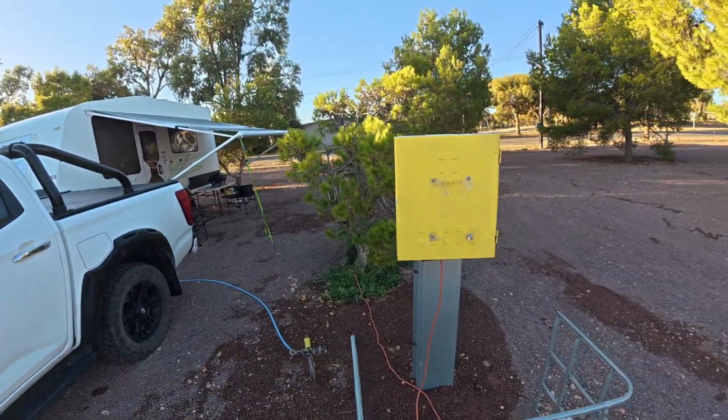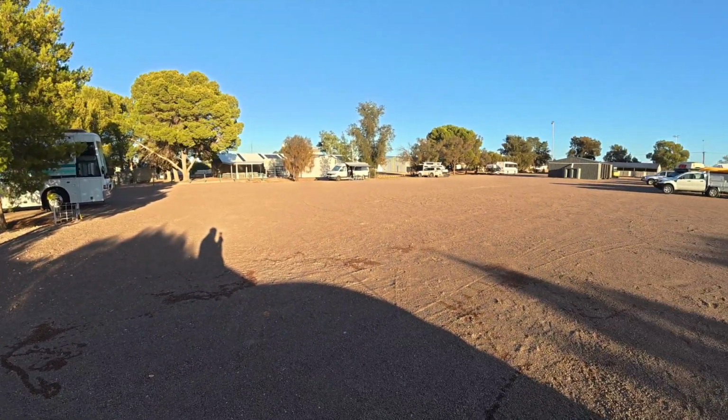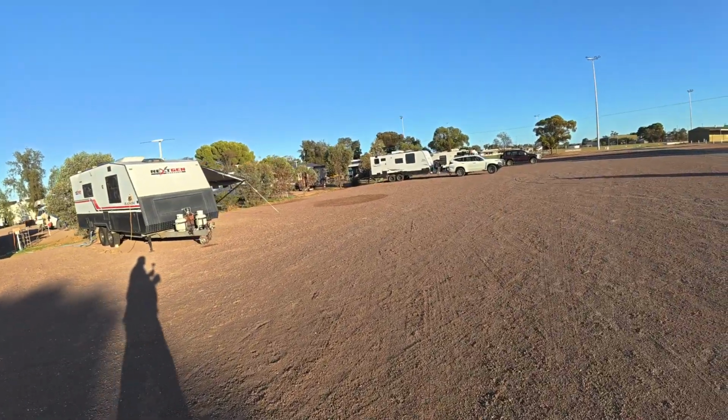Great big sites. They can take some massive rigs. As you can see, we've got a big old bus there and another bus over there. You can reverse in, you can stay hitched up.